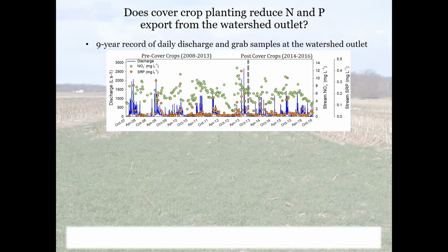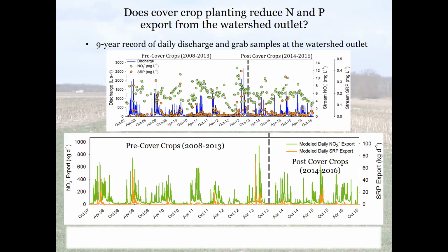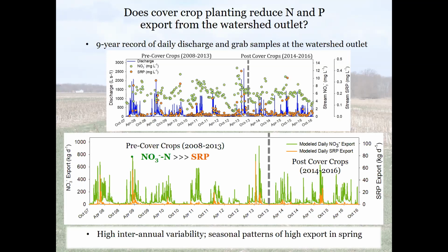In order to do this, we estimated daily nitrate and DRP concentration and then multiplied daily concentration by daily discharge to get a daily load value. And that's what I'm showing you here in this lower figure. This is the actual nitrate export and phosphorus export, again in orange and green respectively, from the watershed. Again, we have this high interannual variability and really strong seasonal patterns of elevated export during the spring, which is common in agricultural watersheds.